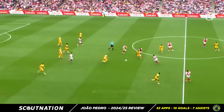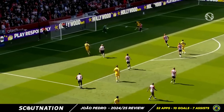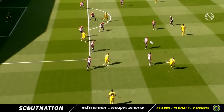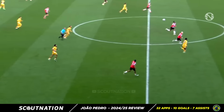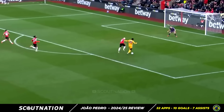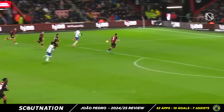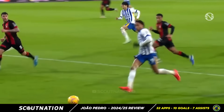What about his link-up play? Joao Pedro is so good when it comes to linking up play, and you can automatically notice that. And one thing I like about him is how he likes to attack the far post. Remember what I said. In a true striker system, we might have wingers who are looking to cross the ball inside, especially towards the far post area. And he will be so crucial in these kinds of scenarios.